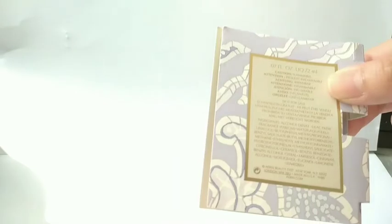So I finished this. What is this? This is a 1 ml, I believe. So this is just a 1 ml. Oh, it's a 2 ml. Good. So 2 ml is a very sufficient amount for me to try what I like. So Aerin Lilac Path, I'm very glad that I didn't go ahead and blind buy it.